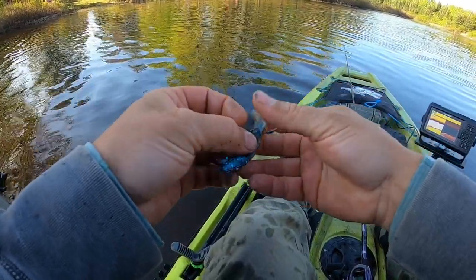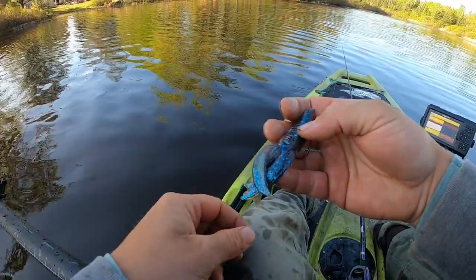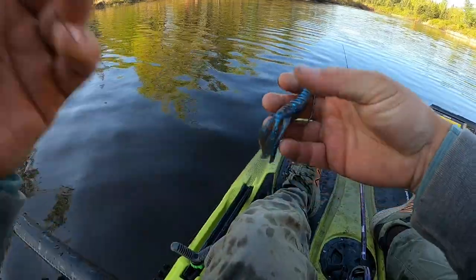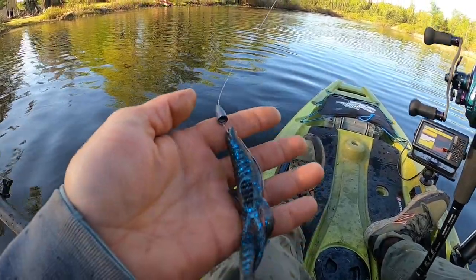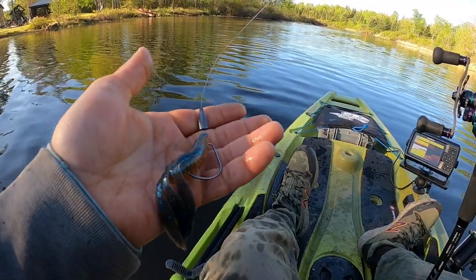With the action of these appendages, you can slow roll it. You can speed wind it through the water column for those suspended fish, and I've had great success with it. So just a simple Texas rig, quarter ounce weight. In here, because it's mostly weeds, I don't bother pegging the weight. I just let it loose and it works great.